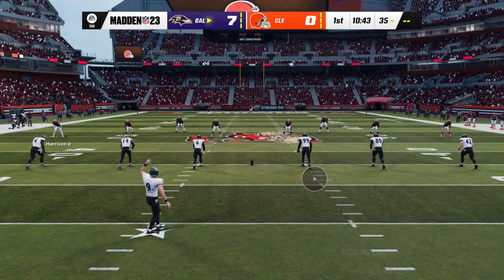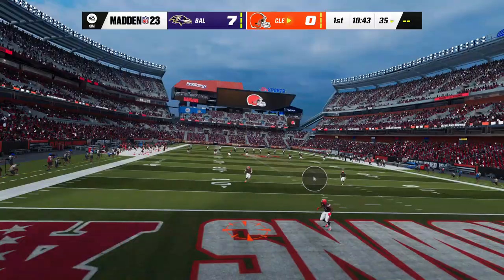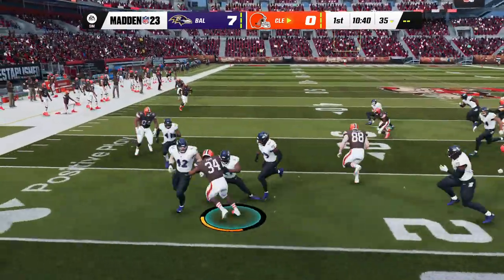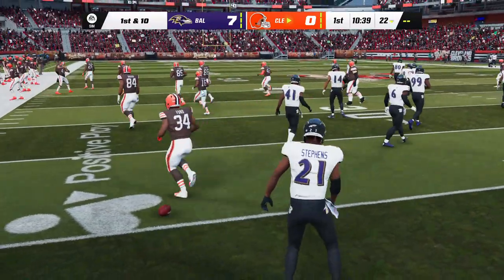That one in the books as a 12-play drive. And finishing that drive off was the touchdown grab by Isaiah Likely. And we'll see a return here from the end zone. And he'll get it up past the 20 to about the 22.